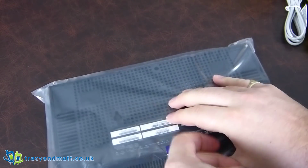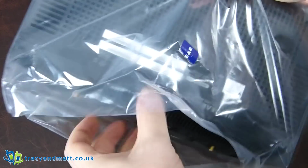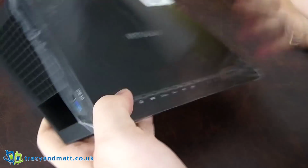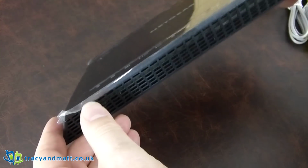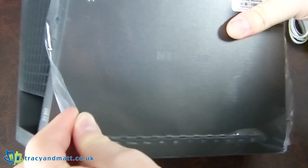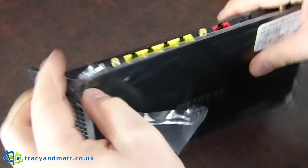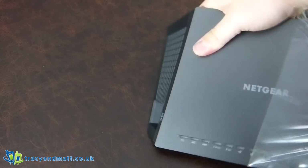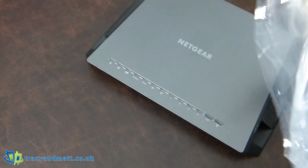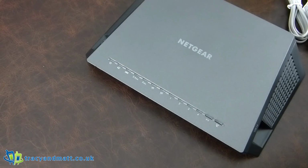Right, the device itself. And it looks good. It does. It actually looks really good. It looks more like a router than you would expect. We will have to hold on to this because it has my personal wireless key on it.